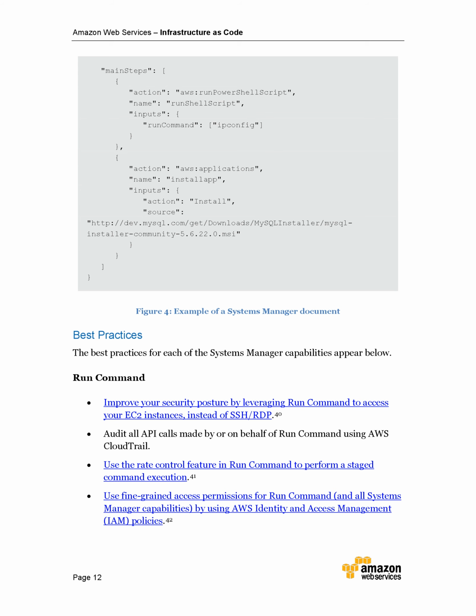Best practices. The best practices for each of the Systems Manager capabilities appear below. Run command: improve your security posture by leveraging run command to access your EC2 instances, instead of SSH/RDP. Audit all API calls made by or on behalf of run command using AWS CloudTrail. Use the rate control feature in run command to perform a staged command execution. Use fine-grained access permissions for run command, and all Systems Manager capabilities, by using AWS Identity and Access Management, IAM, policies.